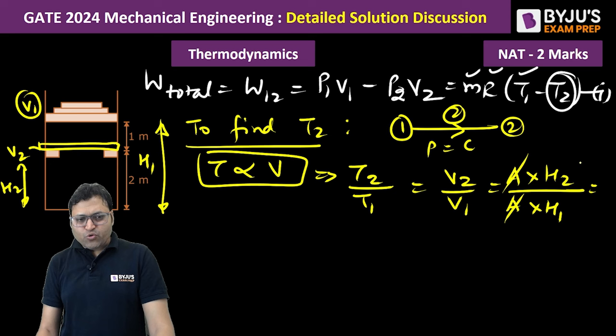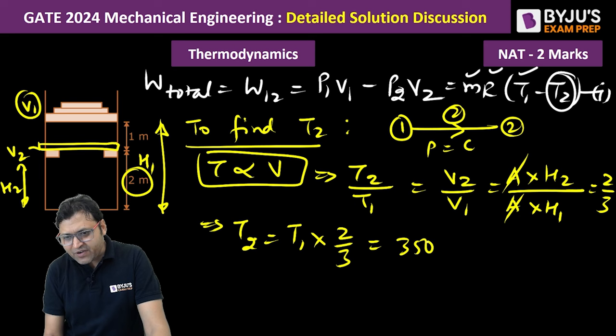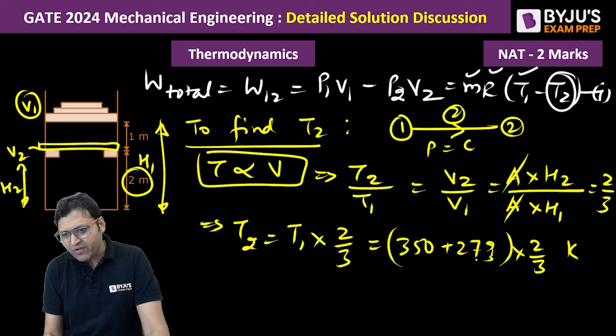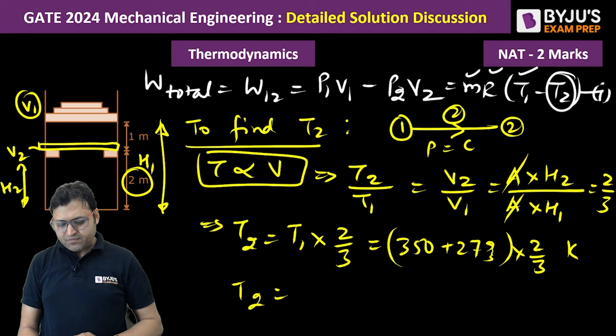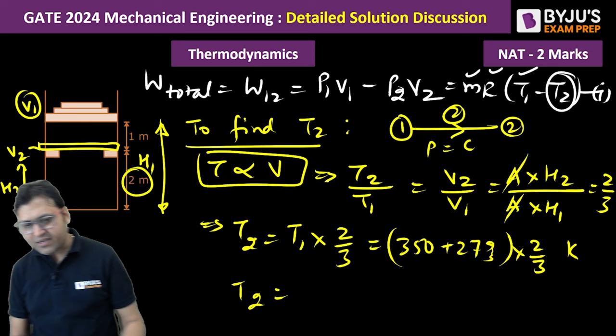H2 is equal to 2 meter, H1 is 3 meter, so 2 by 3. So T2 will be equal to T1 into 2 by 3. What is T1? Initial temperature is 350, so it will be (350 plus 273) into 2 by 3 Kelvin. So we will get the value of T2 as how much? 350 plus 273 into 2 divided by 3. Your answer will be something around 415.33. 415.33 Kelvin will be the value of T2.